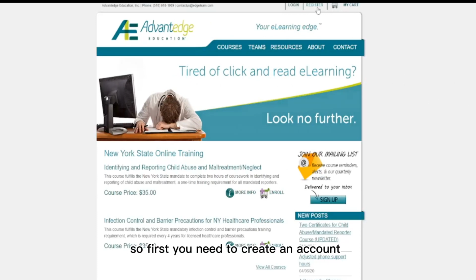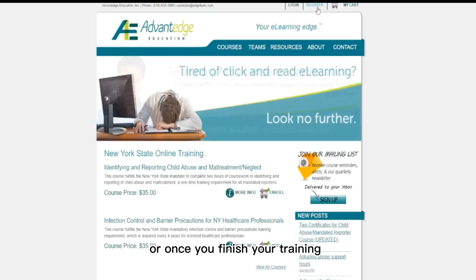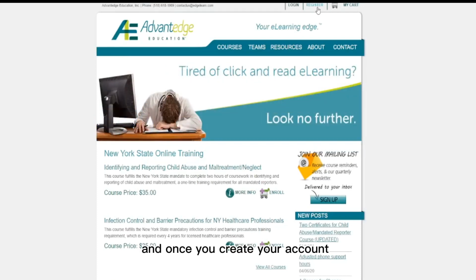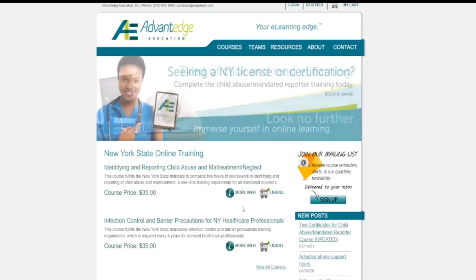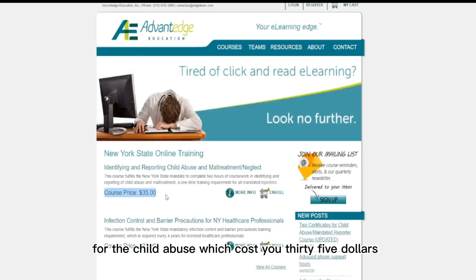First you need to create an account. You need to register, because once you finish your training, they are going to send you your certification through your email. So you need to create an account and make sure you put your right email address. Once you create your account, you can log in. Then once you log in, you just need to click enroll for the child abuse course, which costs $35.